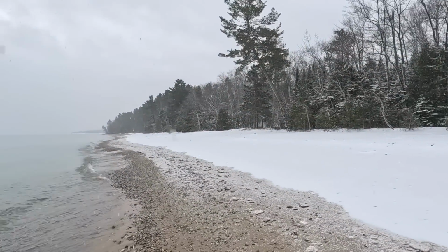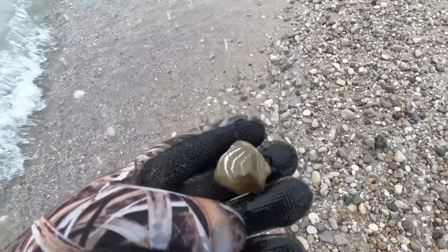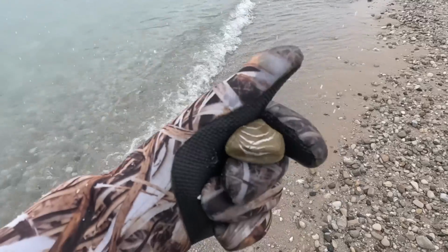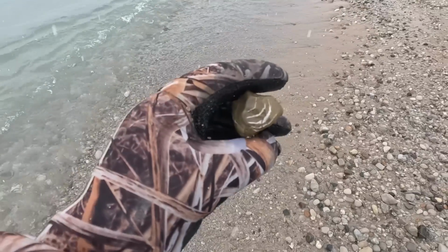Snow's really coming down now. It's kind of pretty. I don't know what this is. Chert, I guess. Cute little stripes on there. Yeah, that's chert.